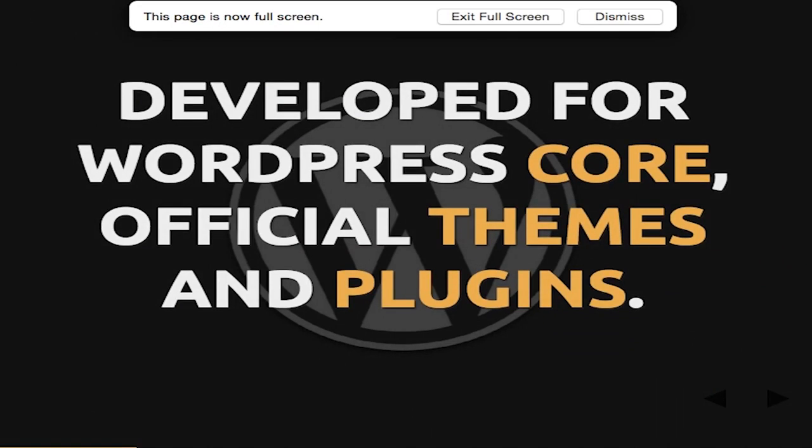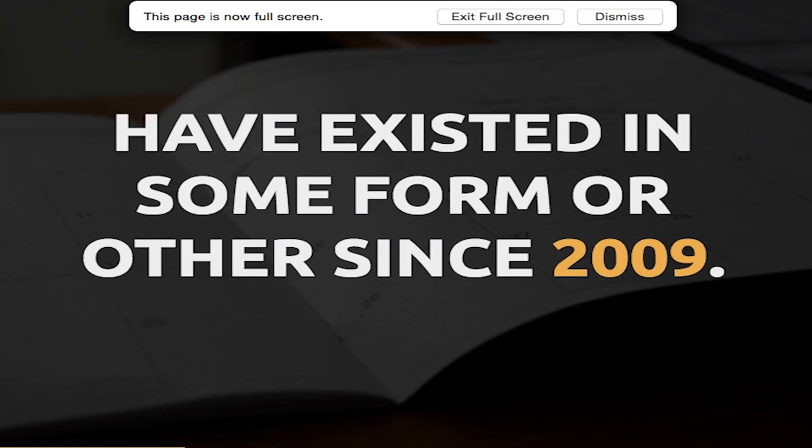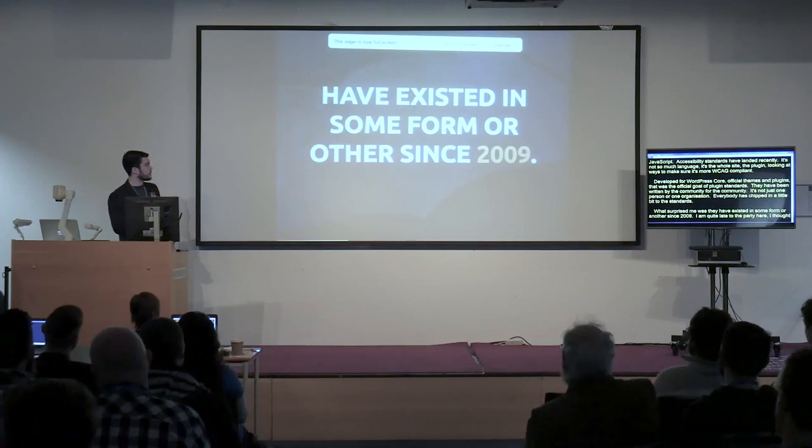Developed for WordPress core, official themes and plugins, that was the initial goal of the coding standards. And they've been written by the community for the community, so this is not just one person or one organization that's just said, here's these standards, everybody's chipped in a little bit. And what surprised me was they've actually existed in some form or other since 2009. Again, I'm quite late to the party here, but I really thought they might have only been around for a year or two, but they've been around for a lot longer than I thought.